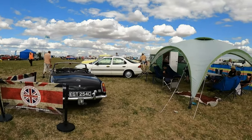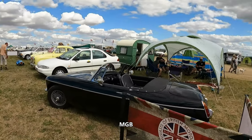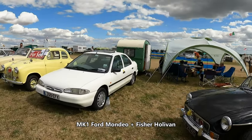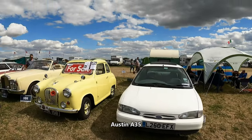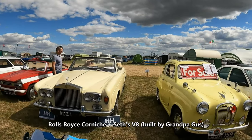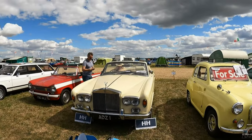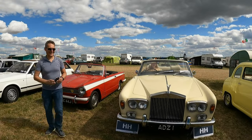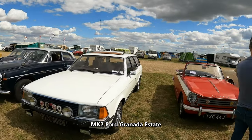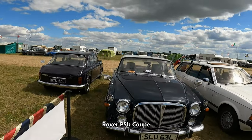It's a hot day and the group is enjoying the shade while we take a look at their classics park nearby. Firstly, Anthony's beautiful MGB, then Gar's Mark 1 Mondeo, and you can see the Fisher Holivan behind. Alison Brooks owns the A35, which is for sale, and Paul Cheatham has kindly brought along a Rolls-Royce Corniche, along with a small friend. Next up, Mike Peake's beautiful Triumph Herald, Poppy. Then next to that is Ian Woodward's Mark 2 Ford Granada Estate. And then finally, Phil Allen's Rover P5B Coupe, of course.